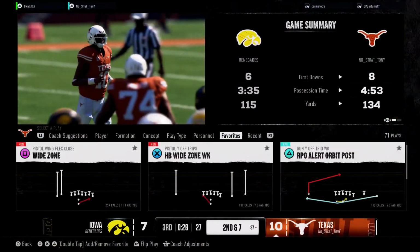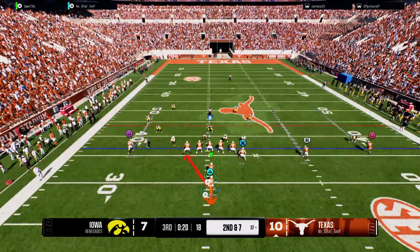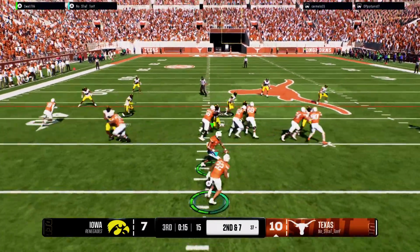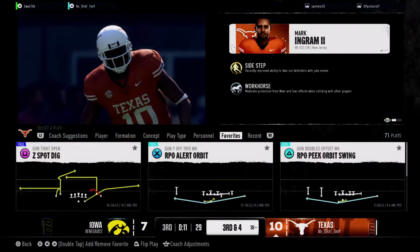Makes the catch, and he's brought down. And listen, I know that wasn't a huge gain. It was positive, but I like doing more of that in today's college football. I'm just going to try to give my playmakers a chance to do damage in space away from all the big boys inside.